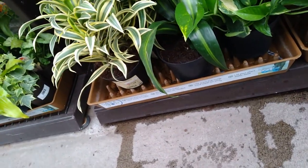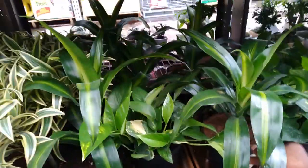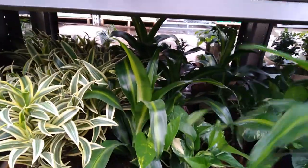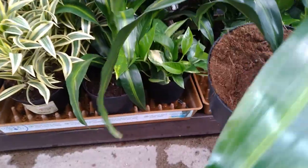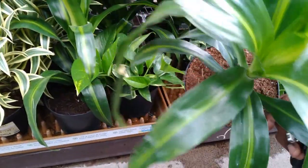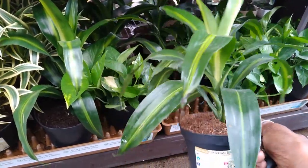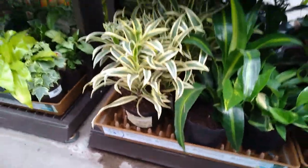We have a Hawaiian sunshine here. I'm sorry, guys, I'm looking and not holding the camera. Hawaiian sunshine here. I think this is a Dracaena, whatever, one of the two. It is $9.98, and she actually looks pretty good. But for me, this is not my type of plant, but they're good to look at.